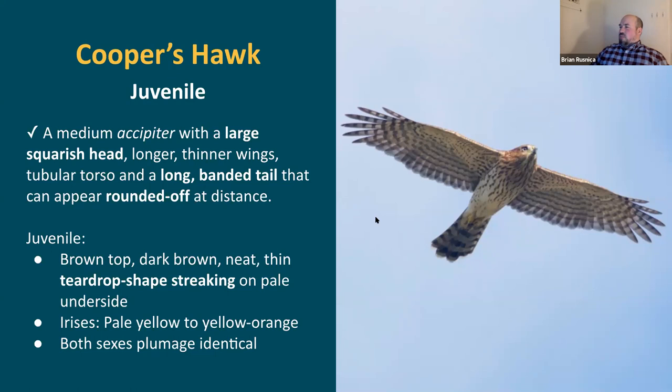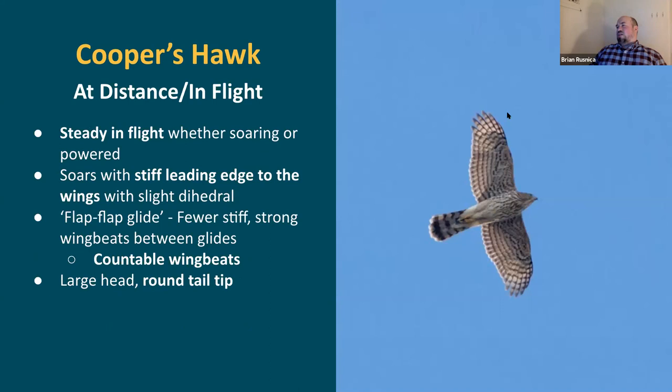Again, in flight, here's the rounded tail tip, really well seen here. The flat leading edge, a large head. The torso is tubular. These are the key field marks. And then the flight, again, flap, flap, glide. But if you can count the wing beats, flap, flap, flap, glide, that's three flaps, three countable. That less frenetic pace, that's a good field mark for the Cooper's hawk.